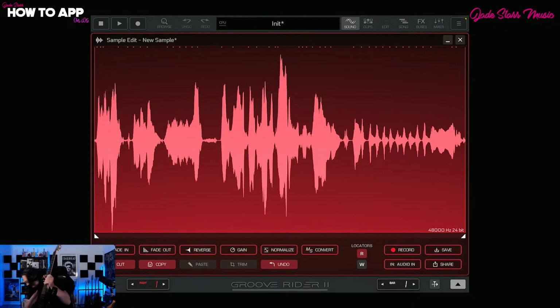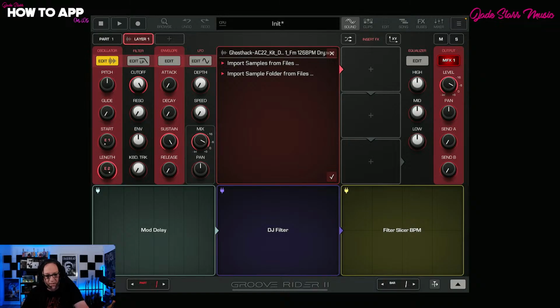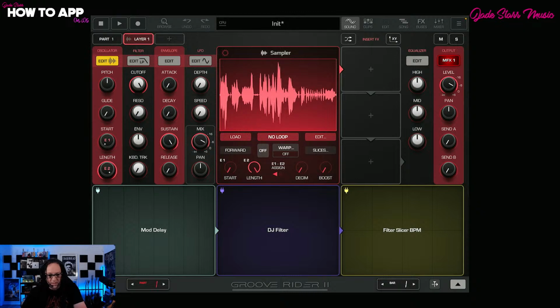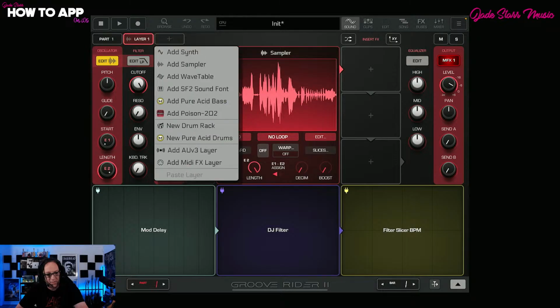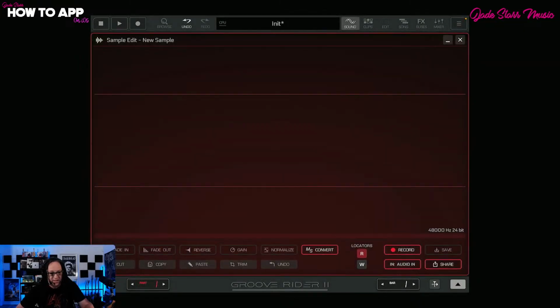This is super handy to know, I believe, especially if we're going to try and make some metal next week. So if I plug in my guitar, let's just hit save here. Jump out of this. And let's make, just going to in here make a new sample. Add sampler. Hit edit. Create. And let's see if it picks up the guitar.